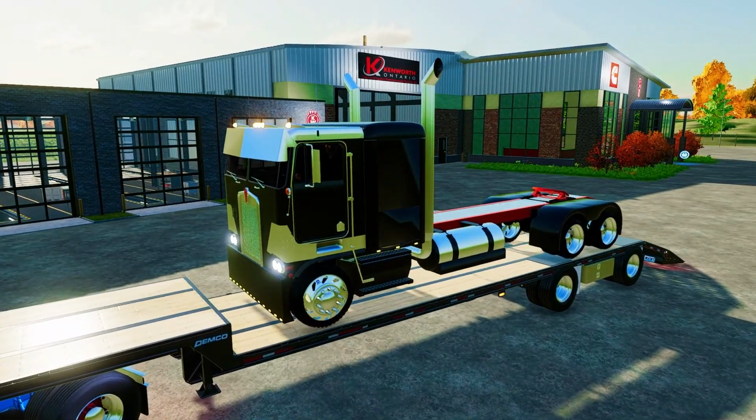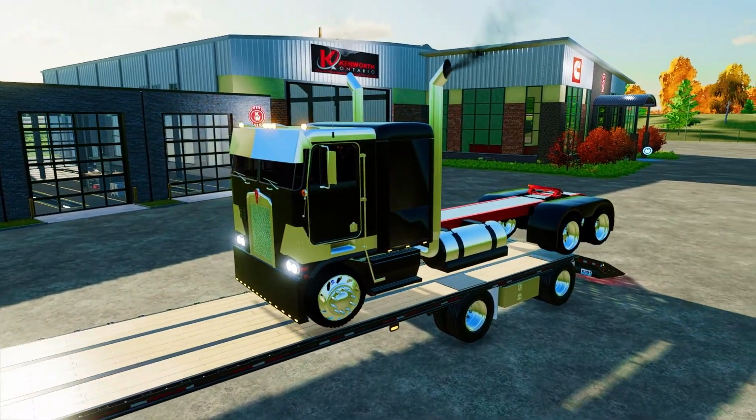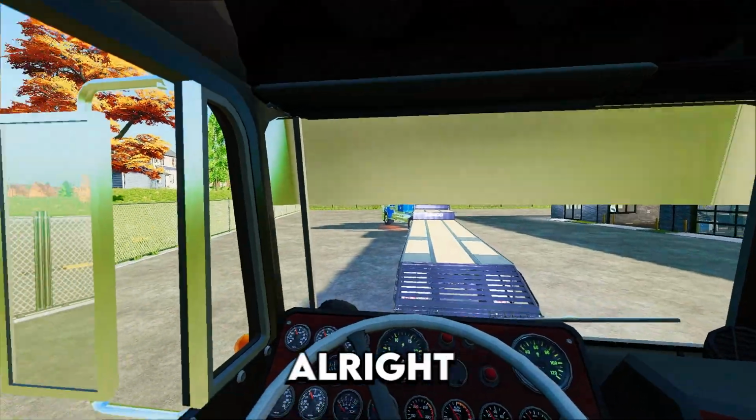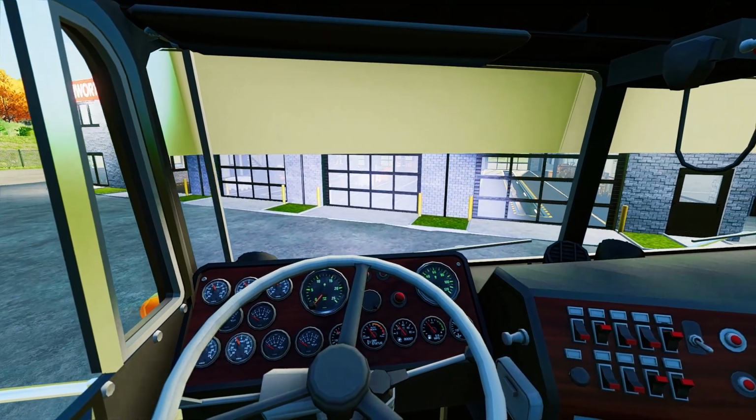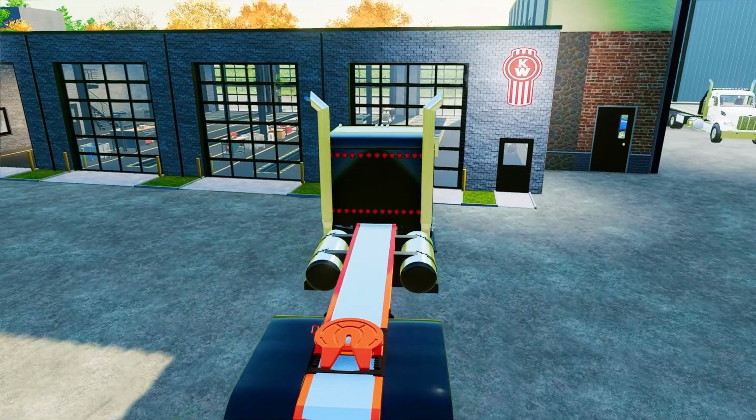Fire it up. We're going to have to unload this thing fast because it might bottom out. So there we go. Full speed. Oh, it wasn't too bad. Just like that. All right, we're going to go ahead, park this one. It needs some service work. Even though it's new, it still needs to get prepared for new delivery. They got to clean it up, all the other stuff from shipping.